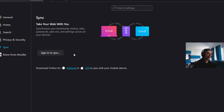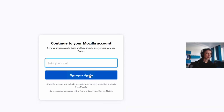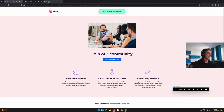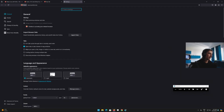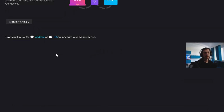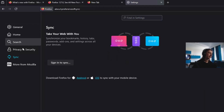But yeah, if you want to sync between multiple browsers on your phone and on your PC, or multiple PCs, you can click on this, make a Firefox account, and log into the browser with that account, and then it will start syncing things. And you still can choose what to sync, just like in Chrome, but it will show up here. After you log in with your account, you will see a manage what you sync, just like in Chrome. It's pretty straightforward after that.